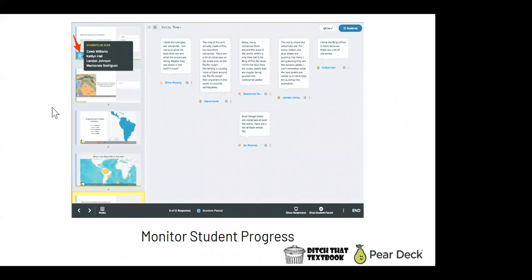What else? What are some other things in the dashboard that I'm leaving out, Danielle? So we're getting a few questions about where you can find those responses after the fact. So we have a couple of different ways to do it. One is you can export those responses to Google Slides. And the second way is that that's all going to be in your Pear Deck home. So you're able to see all of your session responses right there.